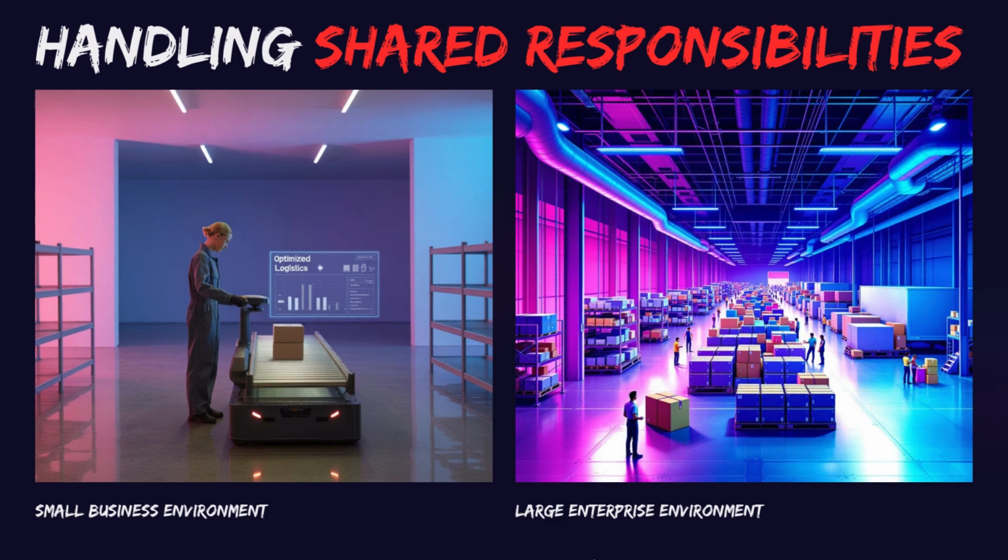Small business environment. One clerk handles entire shipping, receiving process. Requires broad knowledge across all functions. Often includes customer service responsibilities. More direct communication with management. Greater variety of daily tasks.